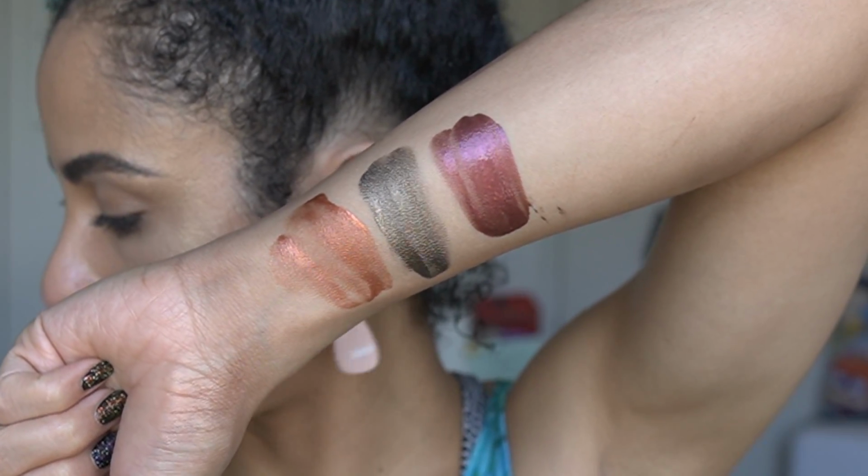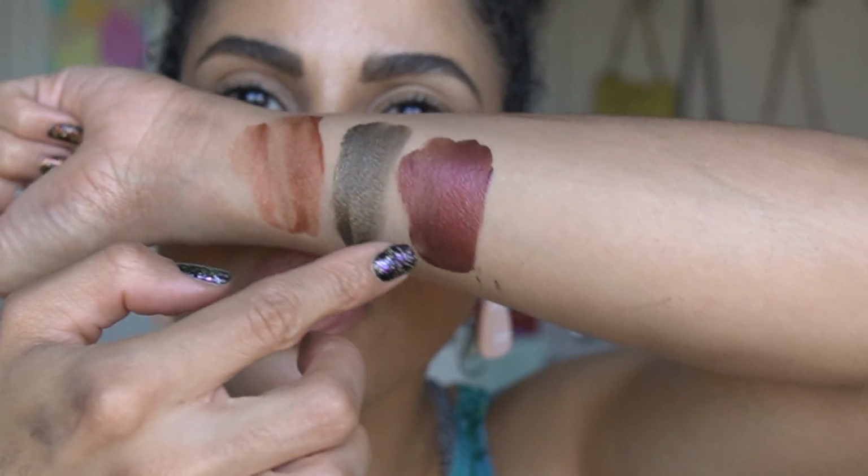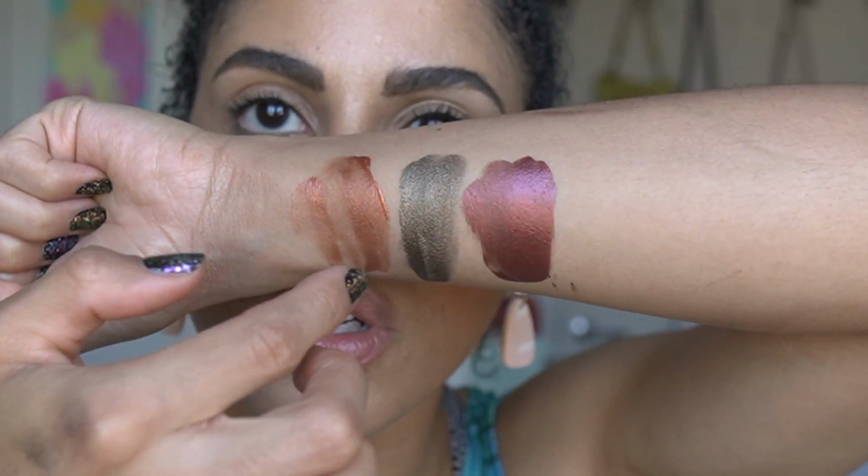Wait a minute, is that Spice? Hold on, I can't even read. The Deep Love, the Deep Love. Do you see the richness of that plum? With Chase Your Dreams? Stop it.